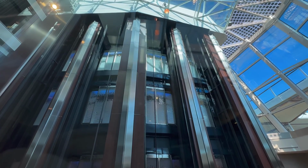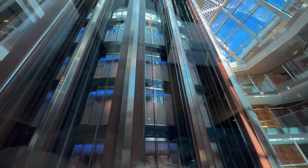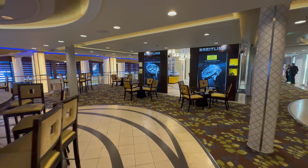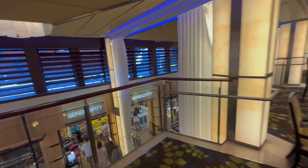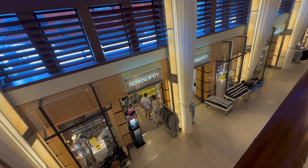Back inside the ship, I went for an obligatory ride in the glass elevators, a common feature on many cruise ships. The elevator took me down to more public areas. I started off at this sitting area, which was adorned with yellow chairs. What's nice about this area is that the space is very open and looks down to the level below called Shops on the Boulevard, a mini mall at sea.